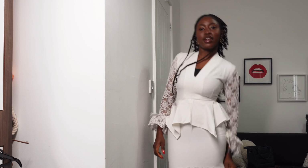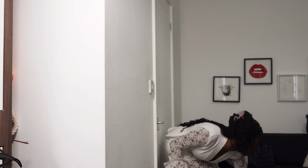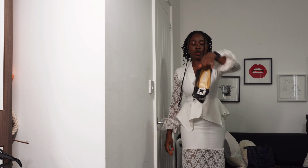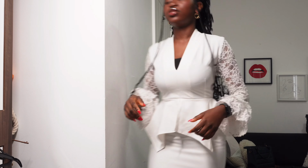You guys, after all the confusion settled, I am going with this dress. I'm wearing my black shoes. Okay, this one. I don't think I've worn this since I wore it for grad. But yeah, that's what I'm wearing to church.